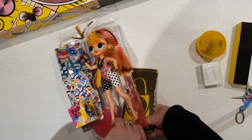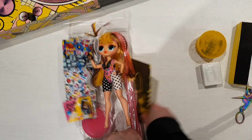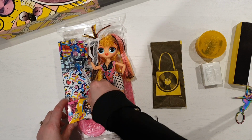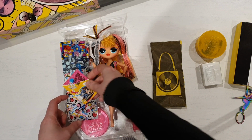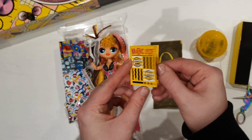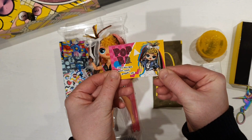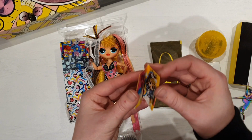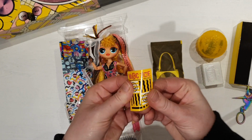So they are stuck with a little tiny bit of plastic. If I'm careful, I can pull that out. So that's one little tiny book. Oh, that's so cute. Music zone, and then you've got Pop BB on the inside. So it's like a little tiny magazine. That's so cute. That is super cute.